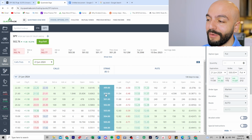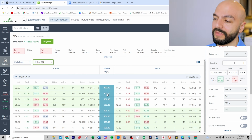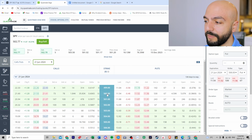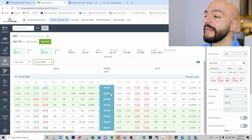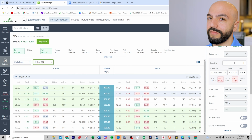Now, the price I want to choose is 500 because I never thought SPY would hit 500. I always thought it would be a joke. Considering just a year ago, we were at 360. I never thought SPY would be up 80% in just a year. Now, take a look. The price here says 11. This means $11, but it's $11 per share.